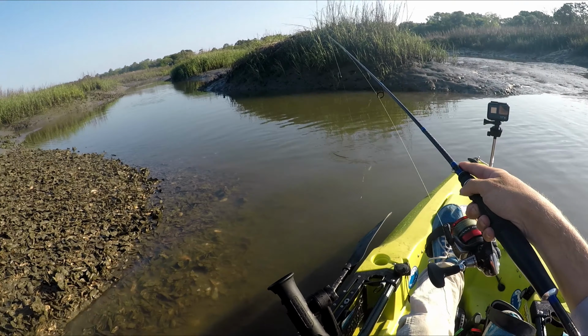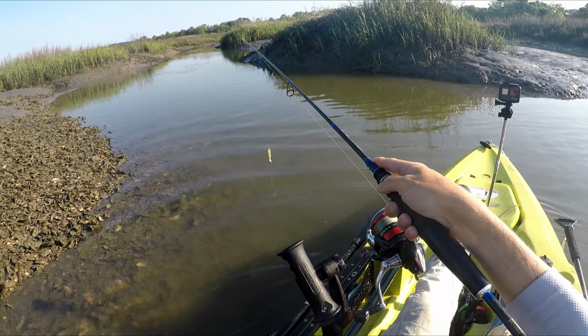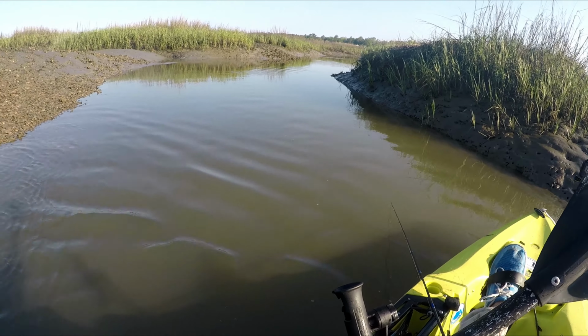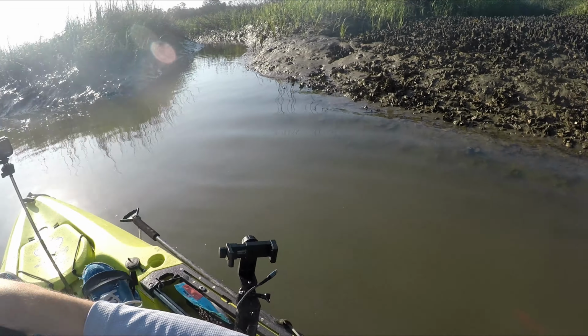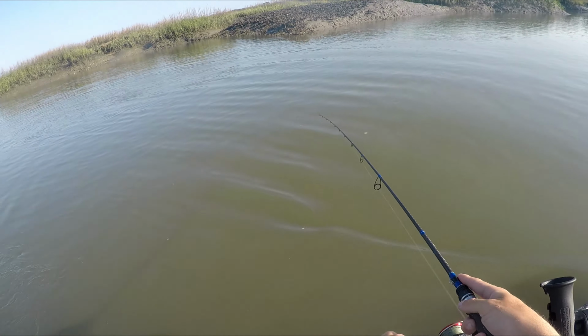I definitely got too close, but it's really hard not to in this tiny of a creek. There'll be a little bit more up here that I have a shot at that aren't really spooked. Okay, so I'm now leaving this spot without a redfish.